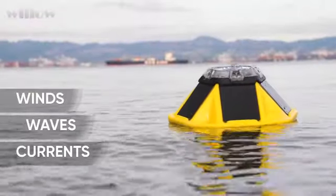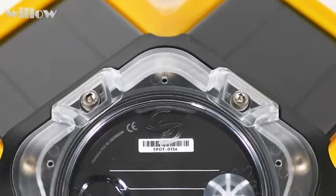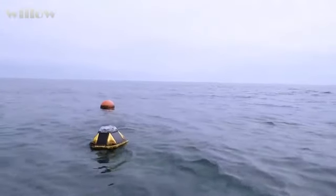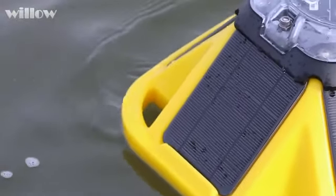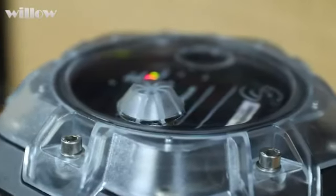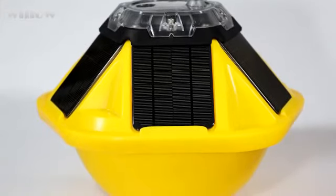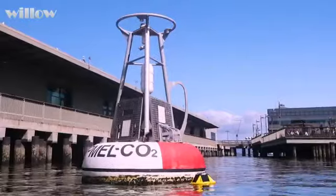Spotter is a next-generation wave and weather buoy to measure winds, waves, and currents. It has a marine-grade hull that can last for years in open ocean conditions. It can operate year-round sustainably on solar power. It has a persistent connection through satellite to the internet, and 10 to 50 times cheaper than a traditional instrument.